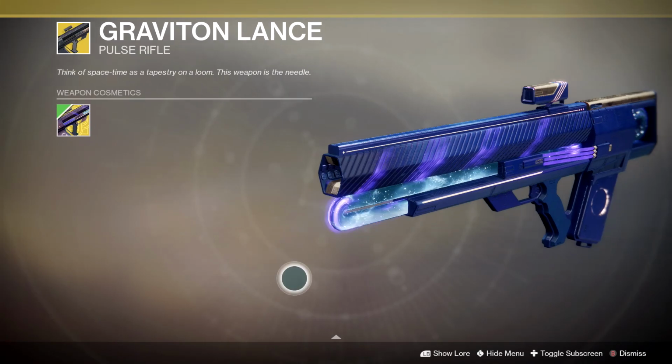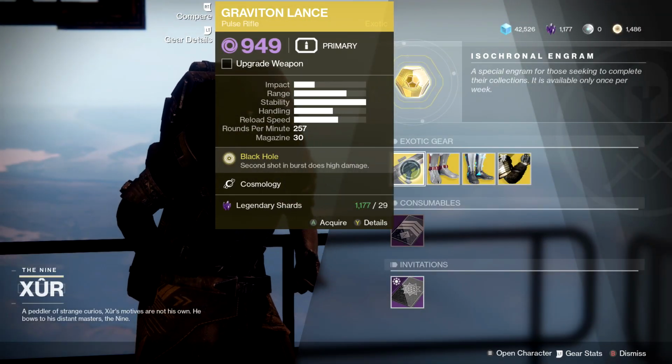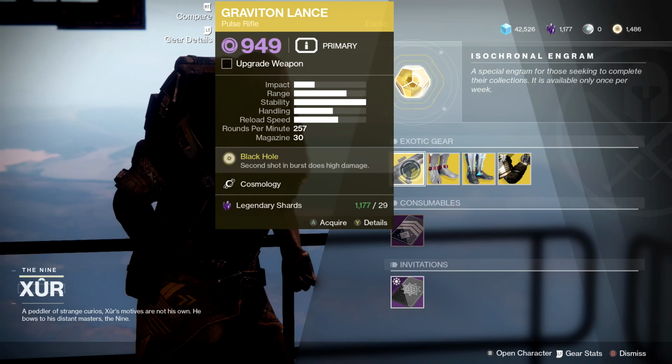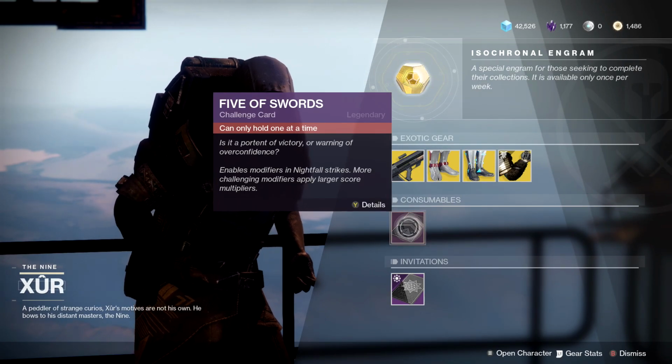It looks pretty freaking cool and I like it. Once again though, 29 legendary shards for the Graviton Lance. Pick it up if you have not got it because it is amazingly beastly. But yeah, moving on though, next up we've got ourselves the consumables, aka the 5 of Swords challenge card.